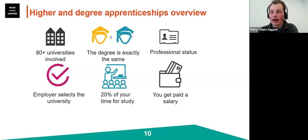Now, it's a little bit different with a higher and degree apprenticeship in that the employer selects the university. So the way that it works is that you just apply for a job in the way that you normally would, and then the employer will select the university for you. 20% of your time is for studying. So that might equate to having one day at university a week, similar to all other levels of apprenticeship, and you get paid a salary as well.